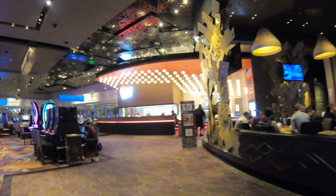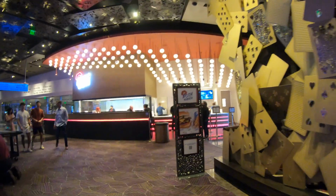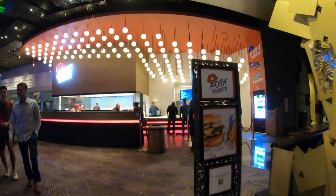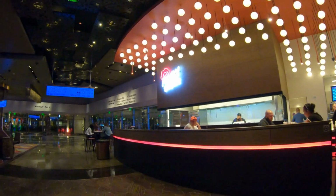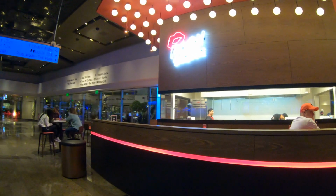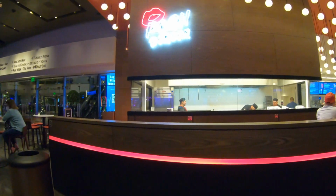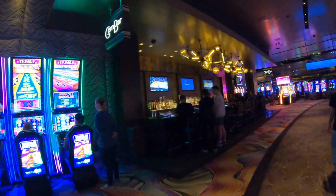We just passed the poker room here at Aria, and now we're heading towards Posh Burger. It's been here not too long. I remember another burger place being here, and quite honestly, I don't remember its name. It was part of a burger challenge, and it was at the very bottom of the list. It was horrible, which I guess is why they're not around here anymore. But next time I'm in town, I'm going to give Posh Burger a try and see what they're all about.